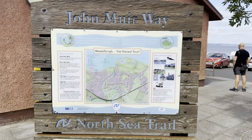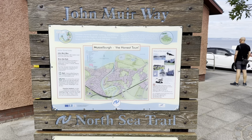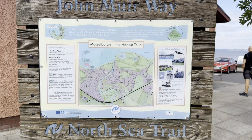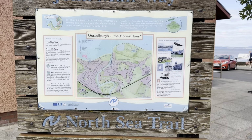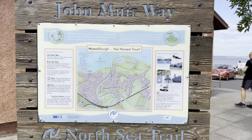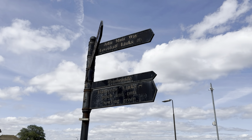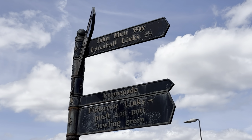Well, this is the first John Muir Way sign that we've actually seen anywhere since we left Helensburgh. And this is the 8th of 10 legs, so it's kind of cool. We're gonna enjoy Musselburgh for a little bit before we carry on to Port Seton. One last piece of the John Muir Way's signage here in Musselburgh. It's kind of a cool old sign.